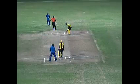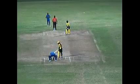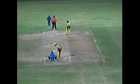So we just have a slight hold up as some of the discs that are marking the 30-yard circle have moved out of place. The umpire just wanting them picked up.